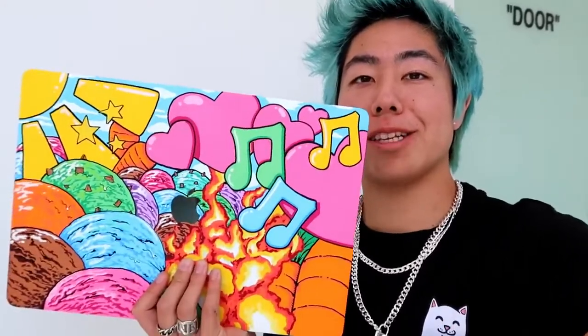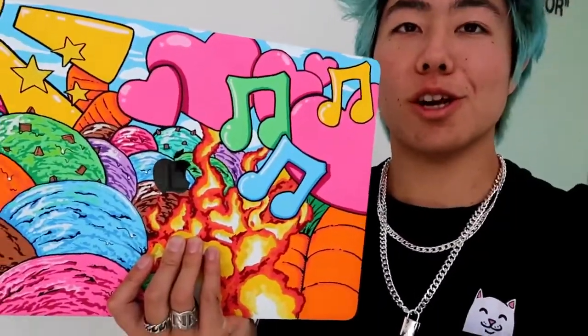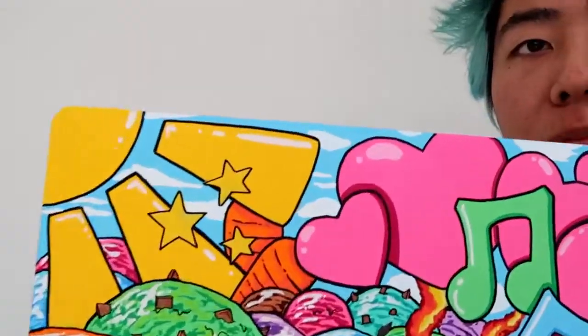All right, we're all done with Bella's doodle MacBook. We have musical notes, hearts, fire, carrots, ice cream, and the Philippine stars. Ta-da! Now we're gonna unbox these two MacBooks.